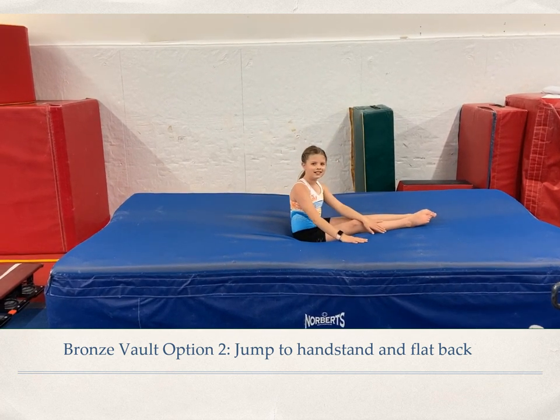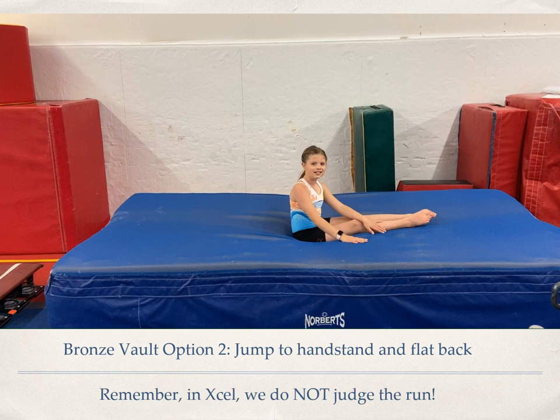And yes, this has happened more than one time, so let's just remember that we don't judge the run in Xcel. We're not going to take a fall. We're not going to take a lack of acceleration or any of those deductions that don't exist in Xcel. We are just going to judge the vault and ignore whatever happened on the runway.